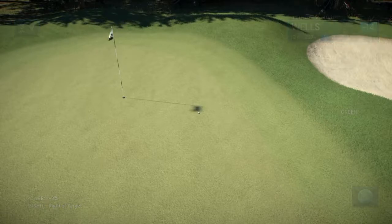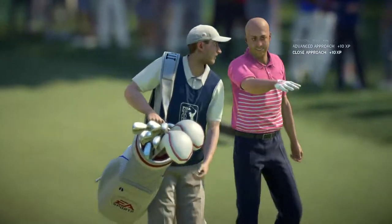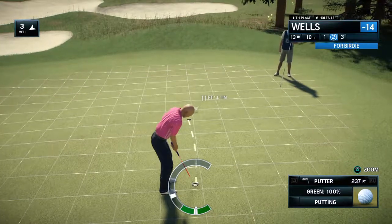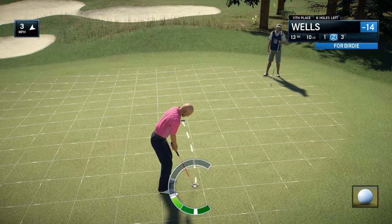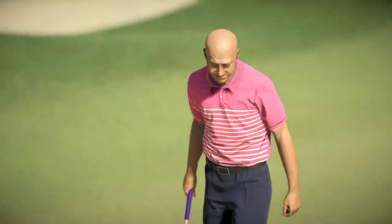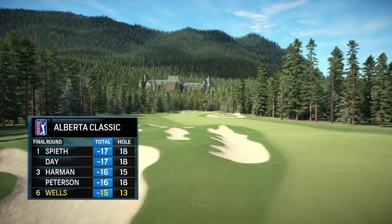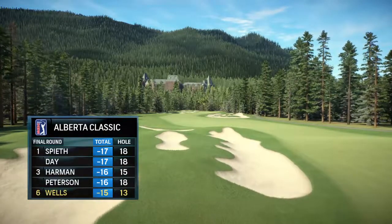Really good distance control there, playing well to his strengths. Par yesterday, now for birdie. Headed in the right direction with that birdie. Just sneaks into the top 10. It's a good move this week.